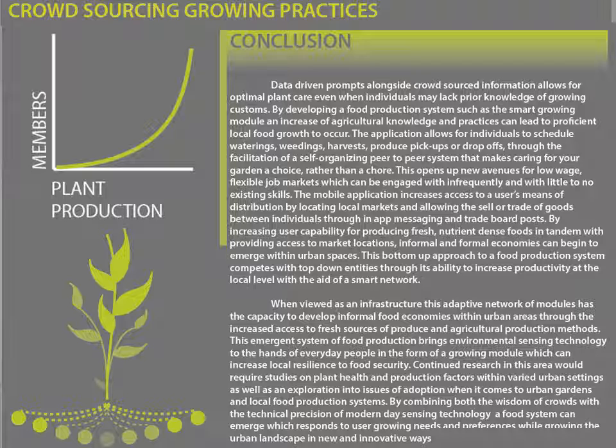By combining both the wisdom of crowds with the technical precision of modern-day sensing technology, a food system can emerge which responds to user growing needs and preferences while growing the urban landscape in new and innovative ways.